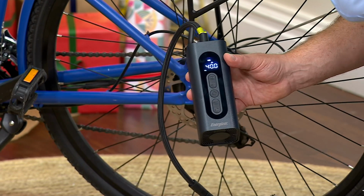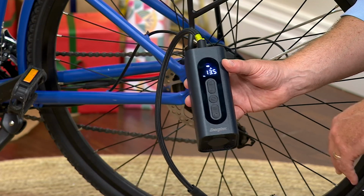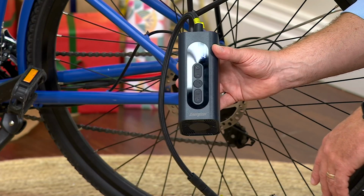It'll go all the way up to 150 PSI, Pat. Wow. Which is like a dump truck. I was just going to say, literally, a dump truck.